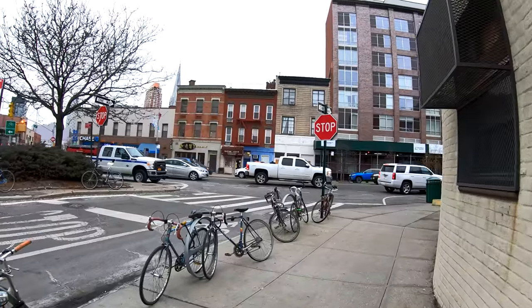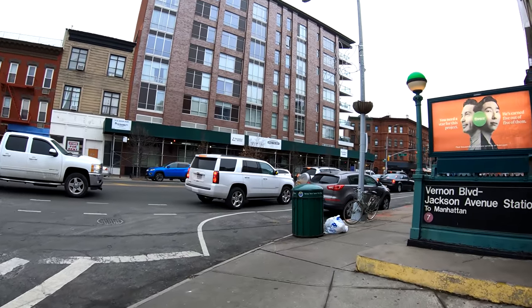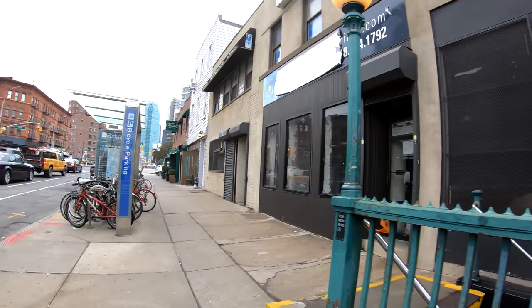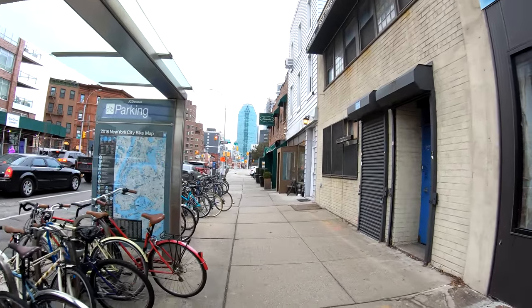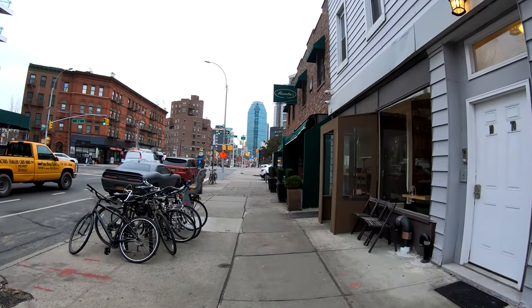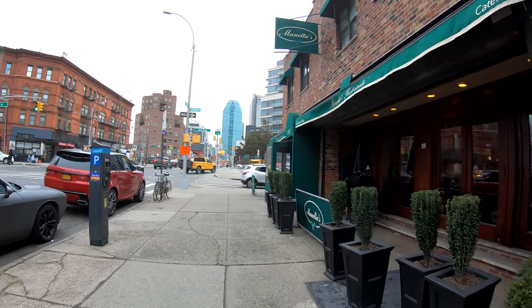So this street is known as Jackson Avenue. It's a very busy street for Long Island City and Queens. And this is the Vernon Boulevard Jackson Avenue subway station on the number 7 train. If you hop on that train, one stop will take you into Manhattan at 42nd Street Grand Central. Here's a very good Italian restaurant named Minetta's.